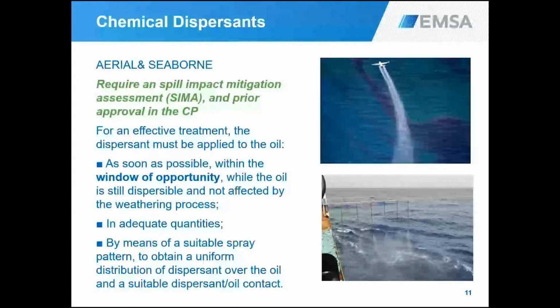For an effective treatment, the dispersant must be applied to the oil as soon as possible within the window of opportunity. That means while the oil is still dispersible and not affected by the weathering process. When the oil gets emulsified, then the dispersant starts to become inefficient. Adequate quantities and a suitable spray pattern are needed to obtain a uniform distribution of the dispersant over the oil and a suitable dispersant-oil contact.